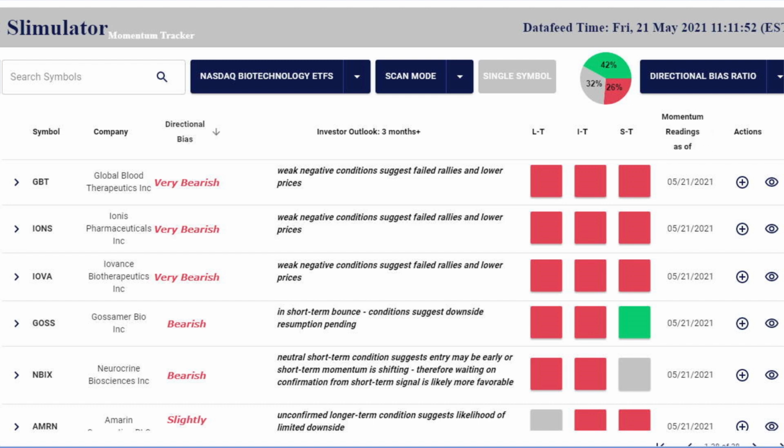And I want you to see that what's coming up here is that you're getting long-term momentum conditions, intermediate-term momentum conditions, and short-term momentum conditions. For Global Blood Therapeutics, GBT, our directional bias, which is the sum of the evidence of all of this momentum information, is very bearish. Weak negative conditions suggest failed rallies and lower prices.